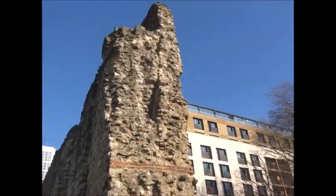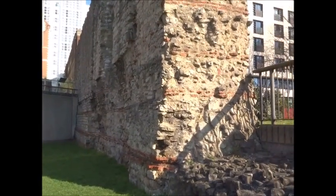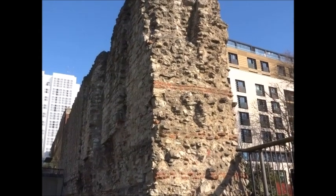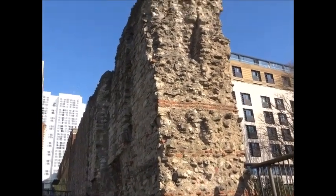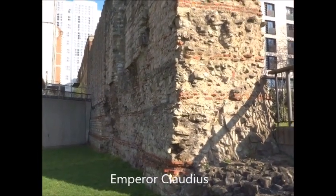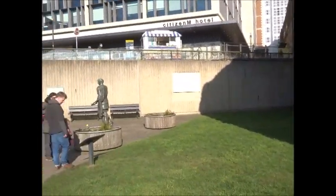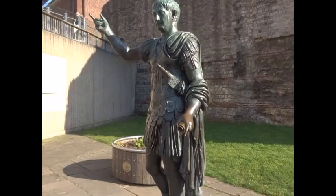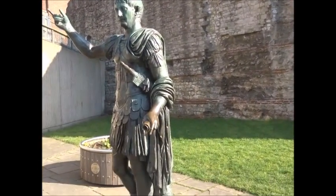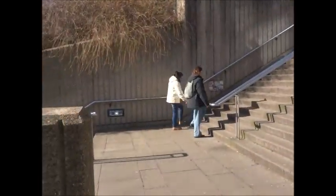There's a good surviving piece of the old London Wall, which Londinium built shortly after the Romans invaded. Not Julius Caesar, it was another emperor later on, AD 44. He ruled over this island at one time. That's a Roman emperor. Trajan, Emperor Trajan. Alright, so let's continue exploring.